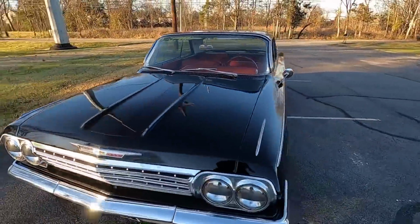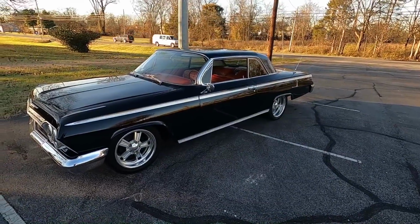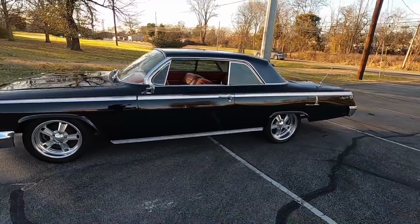Beautiful car. Has a few flaws. I pointed them all out to you. Check out the detailed pictures at maplemotors.com. If you're interested, I have financing available. I can also ship this to your house.